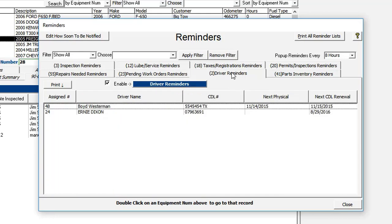And the driver's reminders shows you the driver's license number and the next physical due and the next commercial driver's license renewal due.